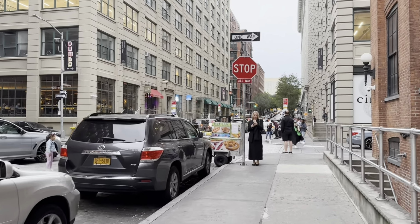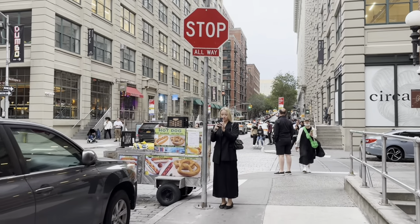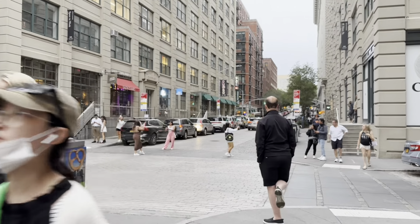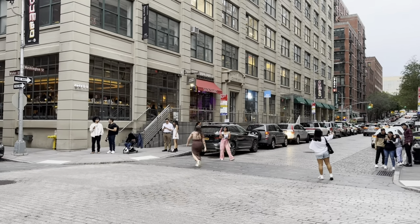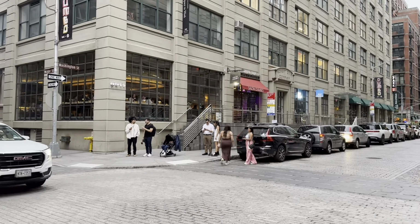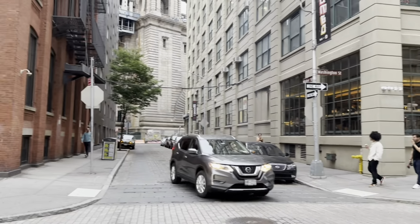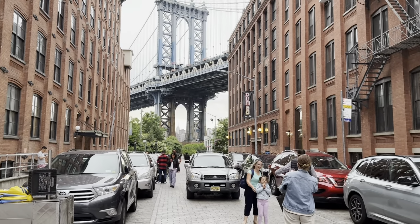We're gonna turn around in a minute. I'm gonna turn around in 2 seconds. You're gonna notice a lot of photographers here. Lots of tourists. Lots of photo shoots taking place. Again, it's Wednesday. It's not a weekend. But here we have it, guys. How beautiful is that?